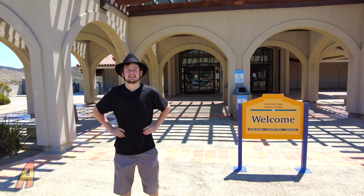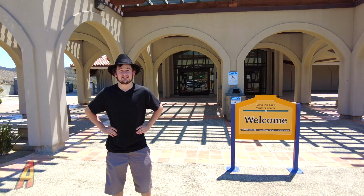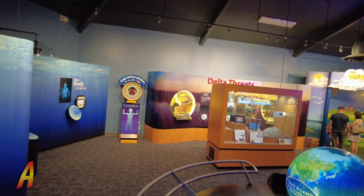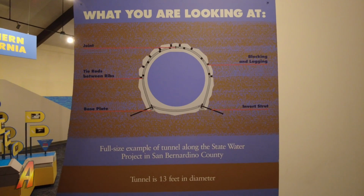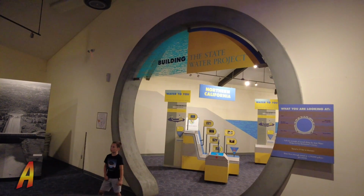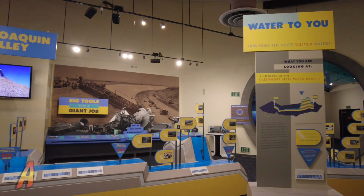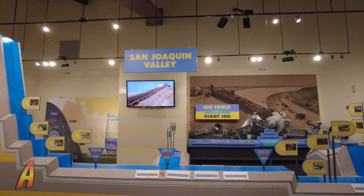I'm here at the Vista del Lago to learn the story of California's water. Let's go check it out. The Vista del Lago Visitor Center is located on the I-5 on the Ridge Route. Like the Romero Visitor Center, the Vista del Lago has great exhibits explaining the SWP. This includes a section of water tunnel and this large model of the SWP to showcase how the water is moved from Lake Oroville down to Southern California.